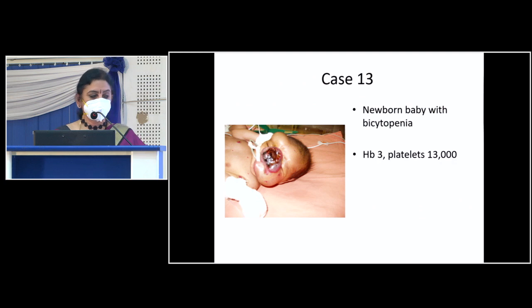A newborn baby who presented with a Hb of 3 and platelets of 13,000. What are you seeing here? A huge hemangioma. So this is called Kasabach-Merritt syndrome. The hemangioma is gobbling up all the platelets, and as the red cells pass by, they get fragmented. So this is microangiopathic hemolytic anemia. Plasma fibrinogen is also consumed there. So they are in DIC.